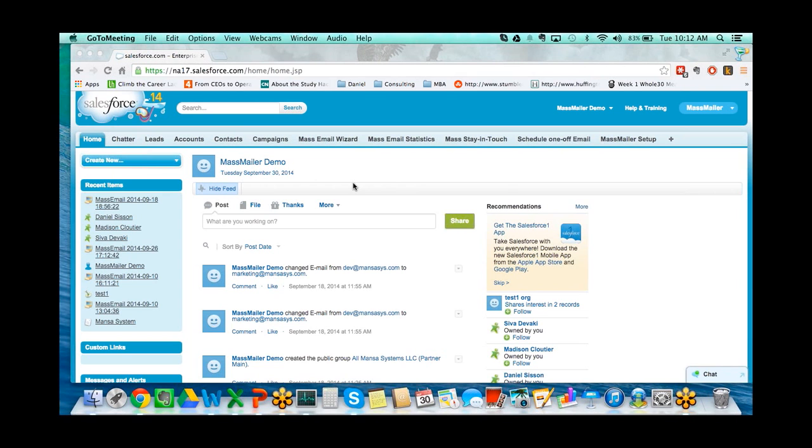All right, so good morning, good afternoon, guys. I'm just going to show you a brief demo of how MassMailer works in a demo instance of Salesforce. So what you're seeing here, I've tried to make look something like what you might see when you log into Salesforce. You'll see your home tab, chatter, leads, accounts, contacts, etc.